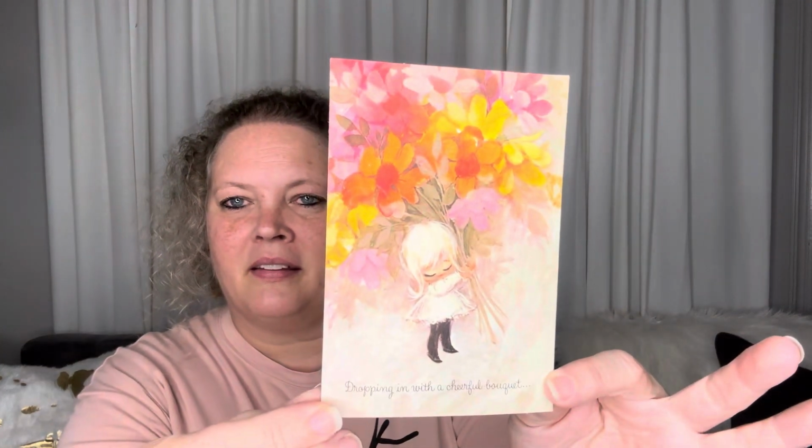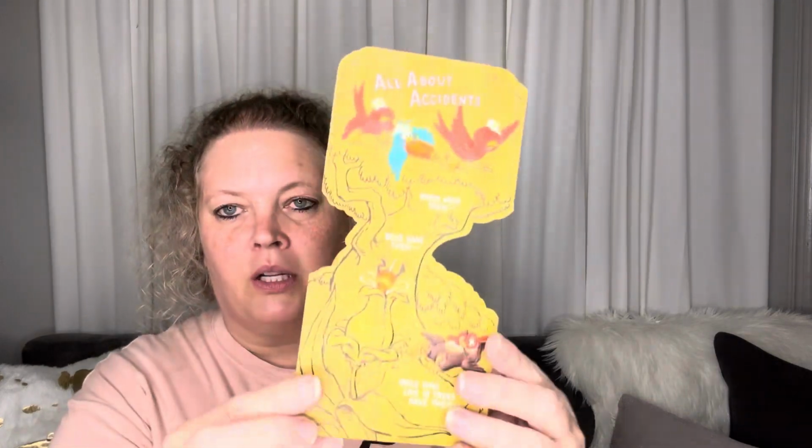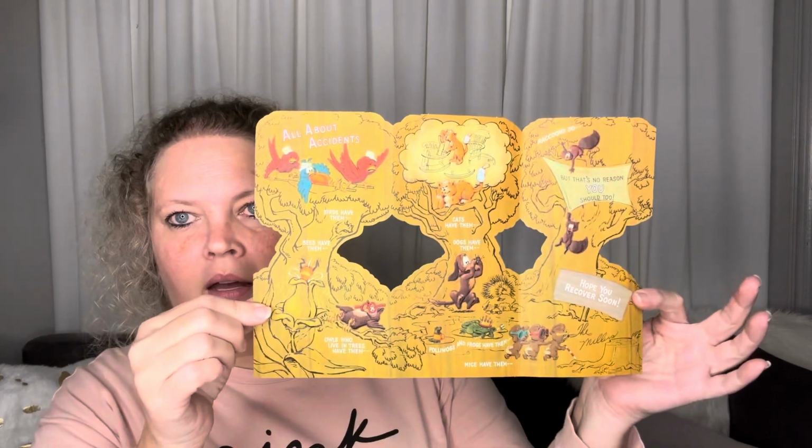Here's another cute one. Dropping in with a cheerful bouquet to say, hope you feel better soon. All about accidents. Birds have them. Bees have them. Owls who live in trees have them. Cats have them, dogs have them, pollywogs and frogs have them, mice have them. But that's no reason you should. Hope you recover soon. So here's what it looks like. And then you open it up and you get all that.